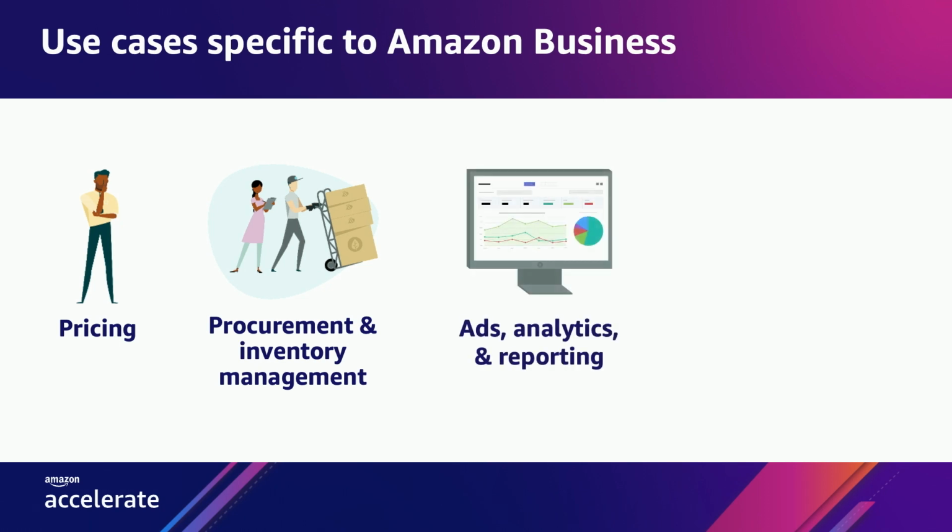The third use case is around ads, analytics, and reporting. We offer two kinds of reports. One, if you're trying to source ideas for new products, we offer business product opportunities, which help you understand products that are in high demand on Amazon and off Amazon. With this kind of report, you can get insights to list products that are never sold, yet are in high demand by business customers.